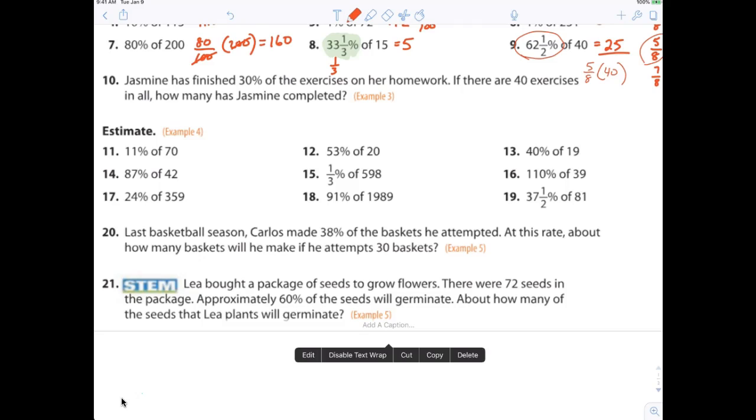So I'm looking at this problem right here. I'm asking you about 30% of 40. Well, what's 10% of 40? 4. Can you just listen? You're not listening to me. That's why you think it's 12. What's 10% of 40? Somebody tell me. 4. So I'm asking for 30%, so it would be 12.